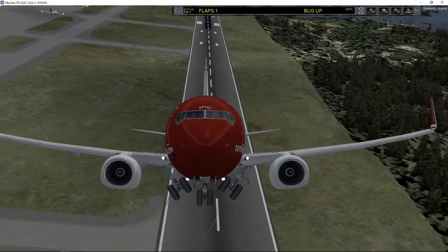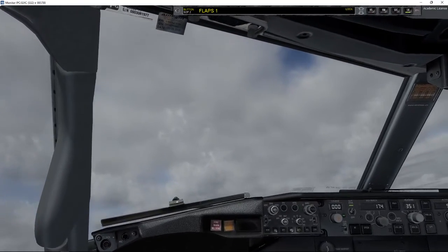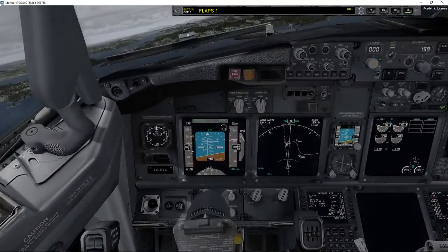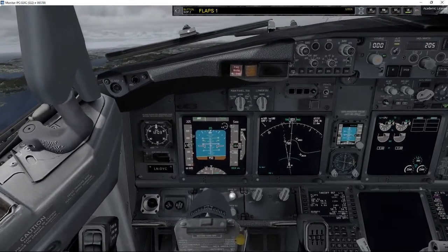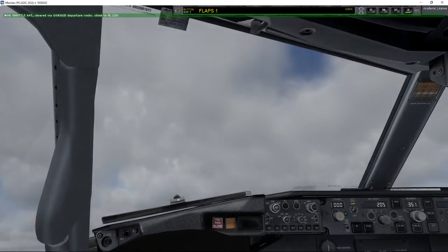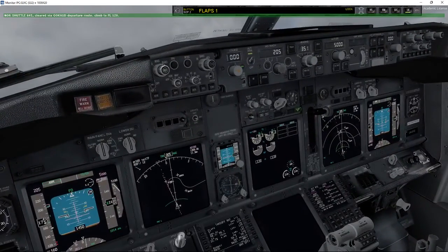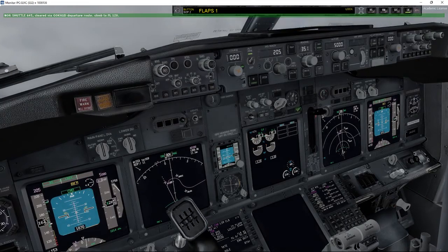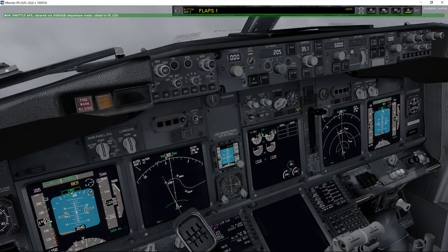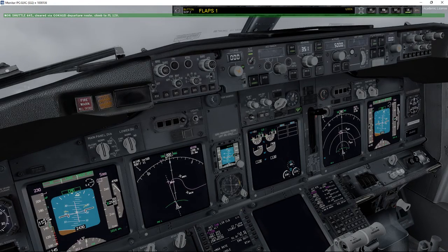Engage LNAV. Heading select up to 400 feet. Departure, November Alpha X-ray 645. Heading select is set. 800 for 5,000. November Alpha X-ray 645, cleared via Golf Oscar Kilo Alpha 1 Delta, climb flight level 120. Cleared via Golf Oscar Kilo Alpha 1 Delta departure route, climbing to flight level 120, November Alpha X-ray 645.